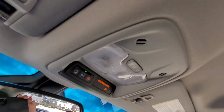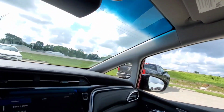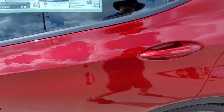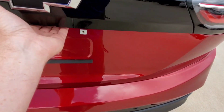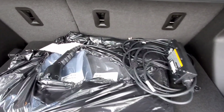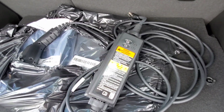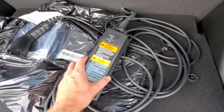Let's look back up here. Nothing really changed there. I'm going to go to the trunk. Let's see what's in there. Alright. Looks like the charger is the same as what it has been for the last few years.